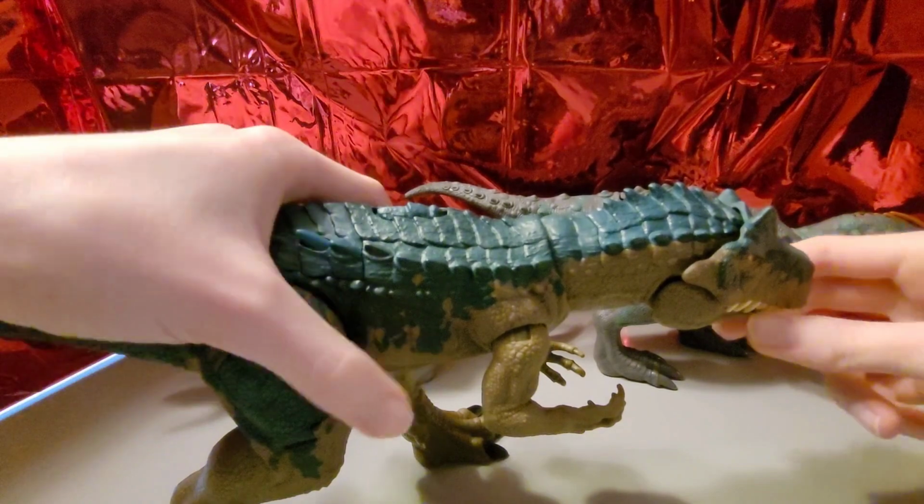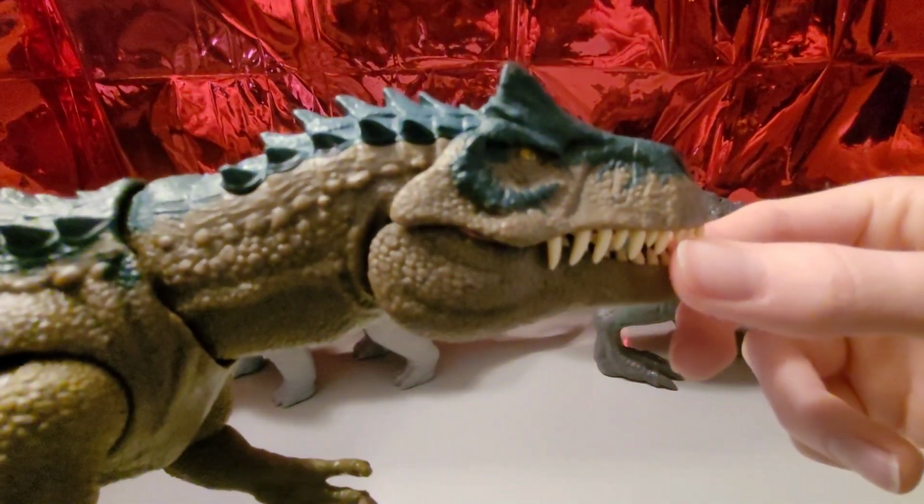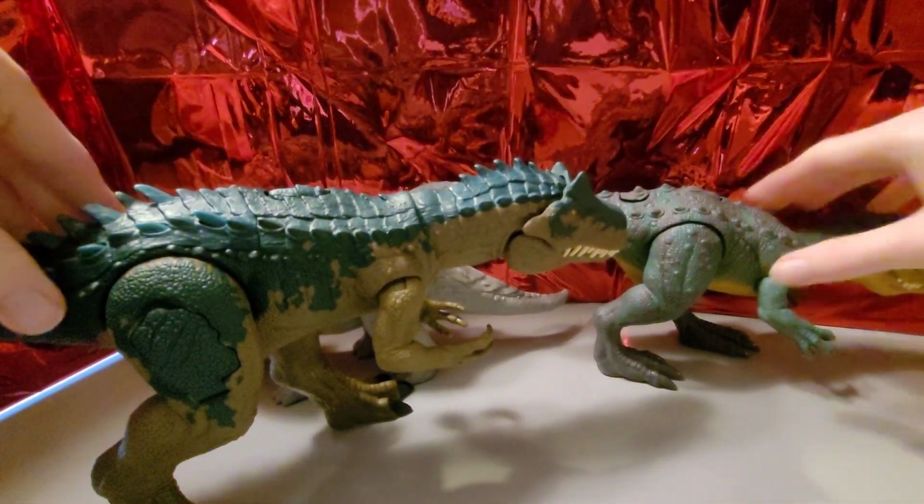While I do like this one, I feel like the teeth are a bit off. Like, it looks like it's got buck teeth. But still, I still like it. I'm only glad to have got these three figures. Moving on to the rest of the Jurassic World toys.